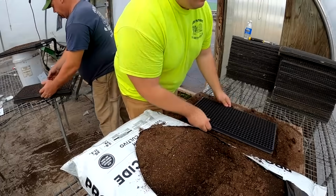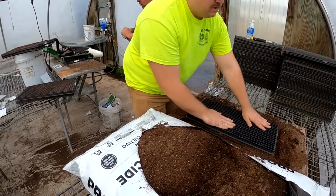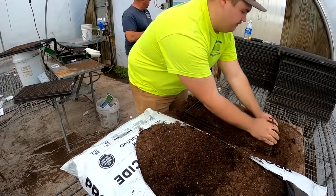Now when we're pushing these down, because we'll take an empty tray and we'll make little divots for the seeds to fall into, we don't want to push too deep because we don't want our seeds to have to push through so much soil to be able to sprout.